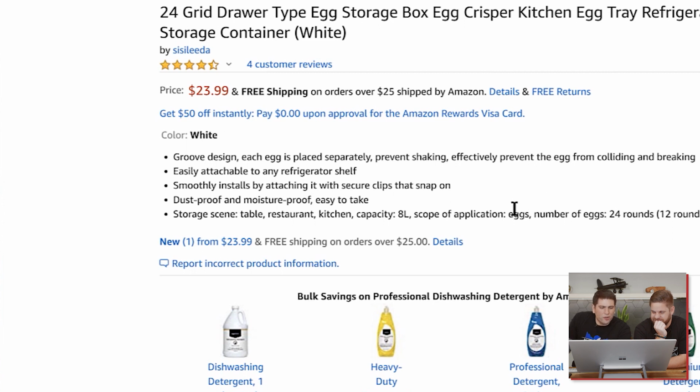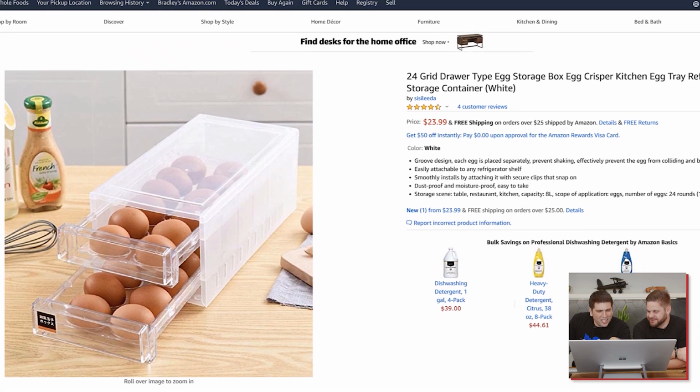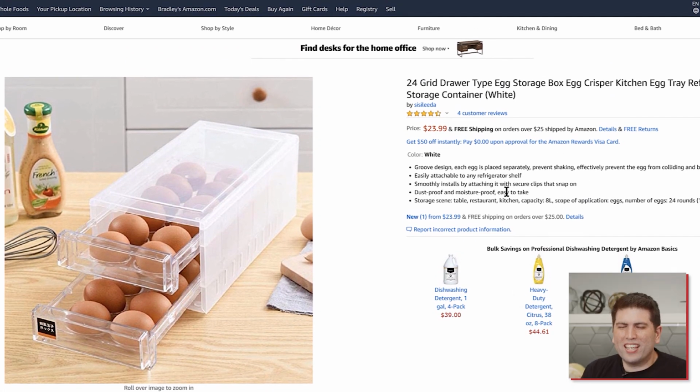Like, these aren't great ones. These are not great bullet points. Dust proof, moisture proof. Easy to take. Easy to take? It says easy to take? Look. Where? Dust proof, moisture proof, easy to take. Okay, guys, don't be that seller, all right?